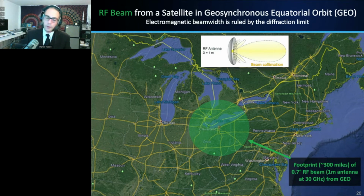I showed Cleveland, Ohio here because that's where I'm from. So you see the Great Lakes region and Lake Erie in the center of this map. The RF pattern that is created by that satellite to communicate down to a ground station is going to be about 300 miles in diameter. So as long as we can align that 300-mile wide beam with the ground terminal, we can communicate back to Earth.